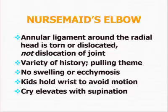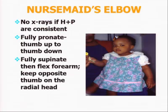So the annular ligament is not torn or dislocated. It's the annular ligament subluxing; it's not a dislocation of the joint. There's a variety of histories. It's usually a pulling theme or causing the arm to get pulled underneath. There's no swelling or ecchymosis. And the children will hold their wrist. The reason they're holding their wrist is not because their wrist is fractured, but because they don't want you to pronate or supinate their arm. So the parents are always worried about the wrist. If the kid has a wrist fracture and they're not grabbing their wrist, it's going to hurt like heck.